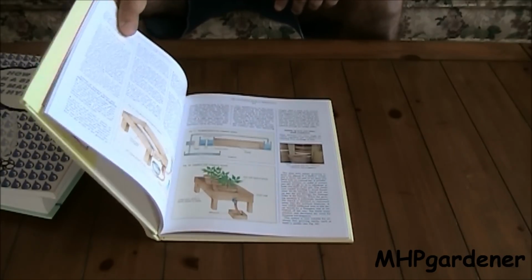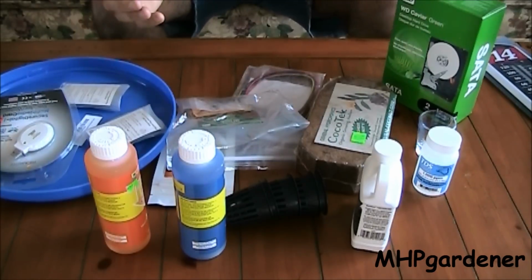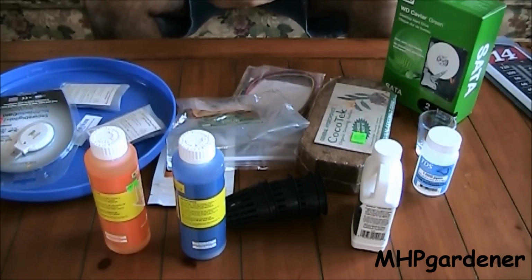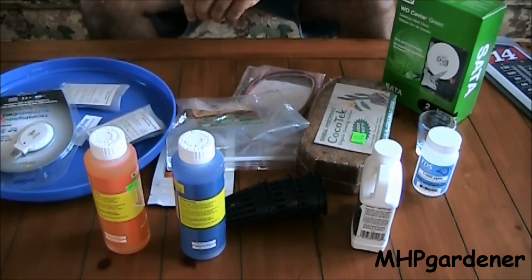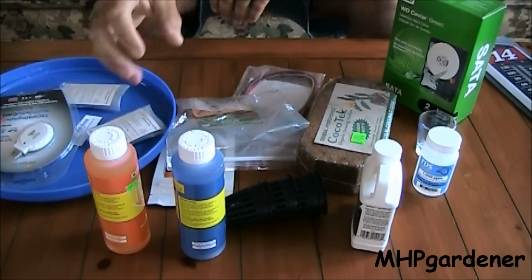Now I really don't know where to begin with this stuff right here. This is from my buddy Dale, Media Maker 2000. I think he kind of adopted me, took me under his wing, so to speak, when I was starting with the hydroponic stuff. He's got some experience with it. He's got a hydroponic store close by, and he just started sending me stuff left and right. He was the guy who sent me the pumps to get me started.